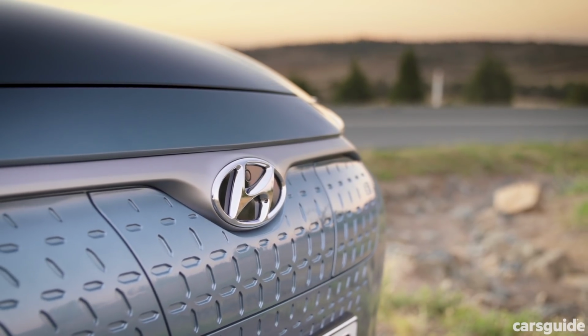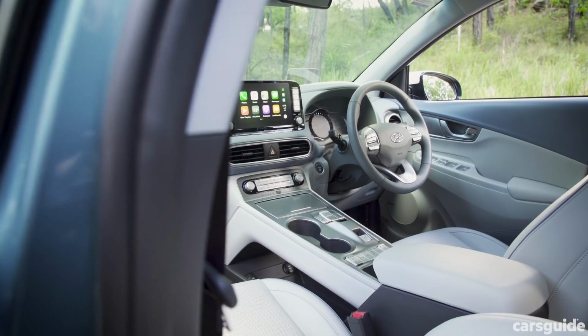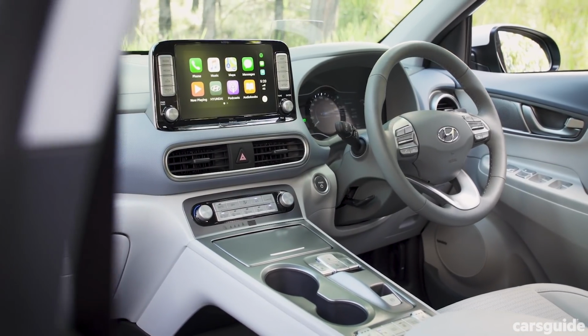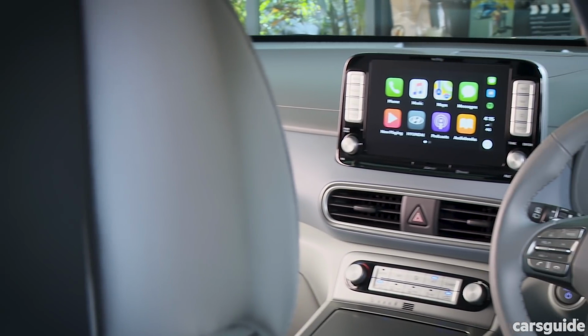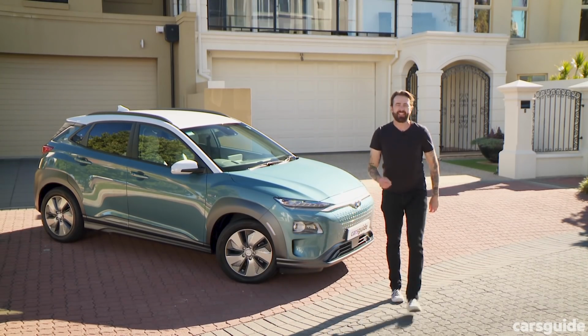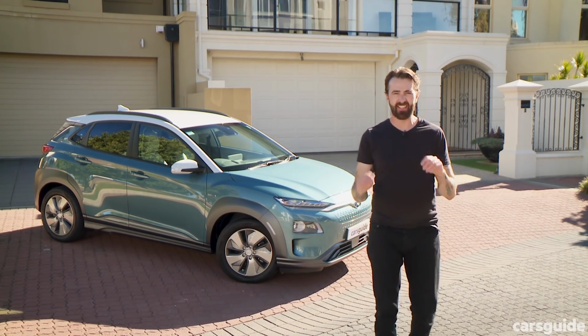Inside, the Kona Electric is quite different from the petrol one. This is the top of the range Highlander here, and what you notice straight away is the big metallic looking center console and the big display which is sitting on top of the dash. I'll go through the features in just a sec. Okay, price. How much does it cost? All right, stay with me here.